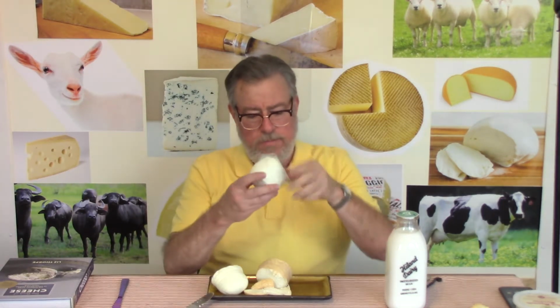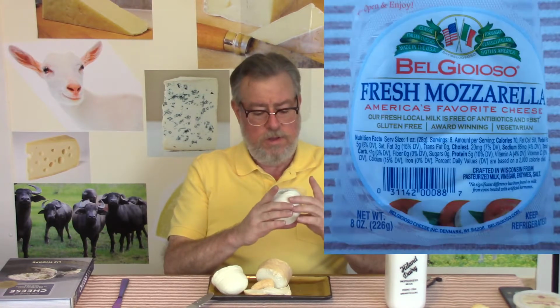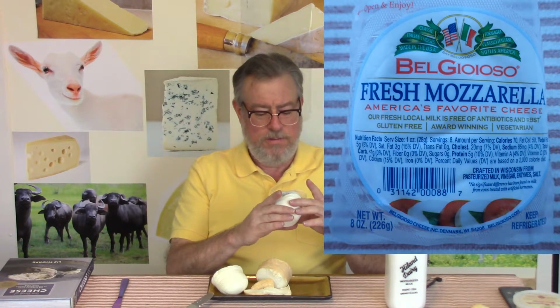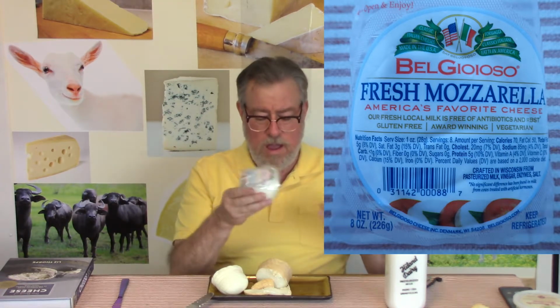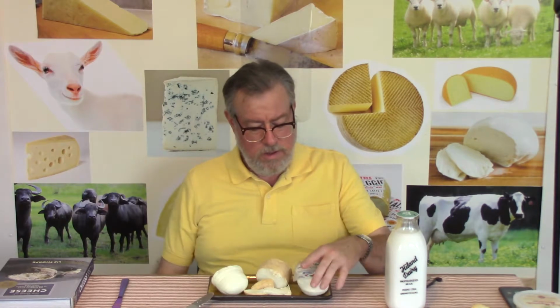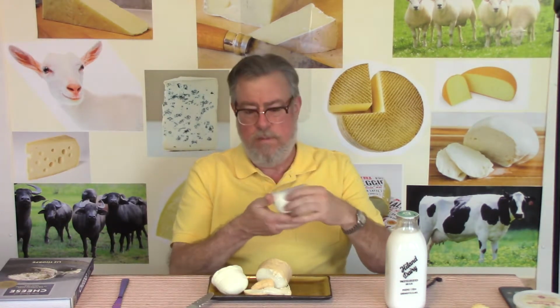And I was going to unwrap another package of mozzarella, but I don't think that's necessary. This one is Belgioioso. Too many I's and O's in this thing. Anyway, it's just an unsliced package. And how it's packaged is these are 8 ounces. They're $4 or $5. And this is one of the ways that it comes.